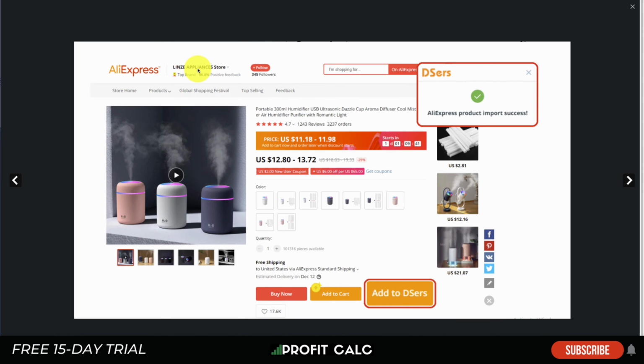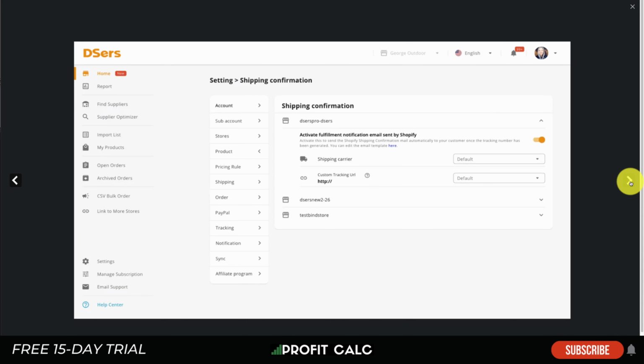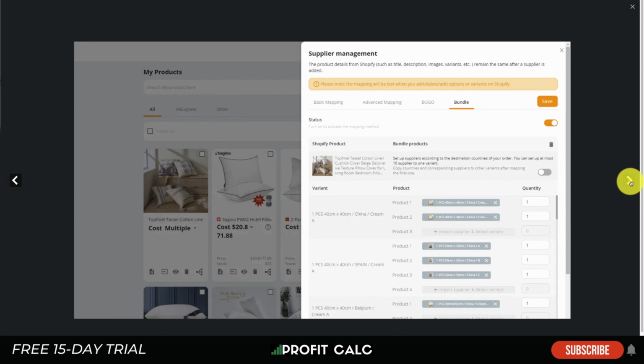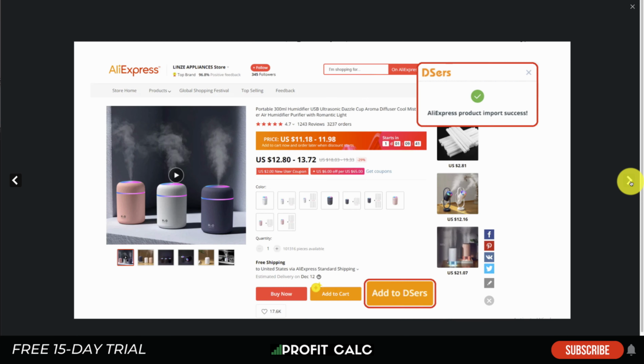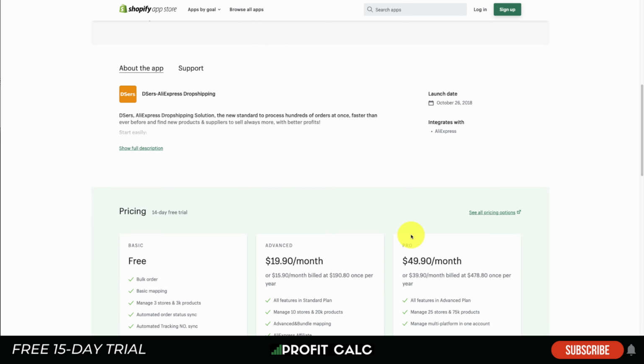You see, overall, it's going to make it really easy if you're in AliExpress to simply add to Deezers. It's going to allow you to check shipping information before you place the order. It's going to allow for supplier optimization, which I think is really cool. You can set shipping confirmations, supplier management, as well as edit the product details. So it's going to make it very easy to set up your store with AliExpress dropshipping.